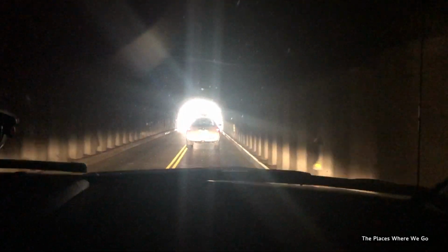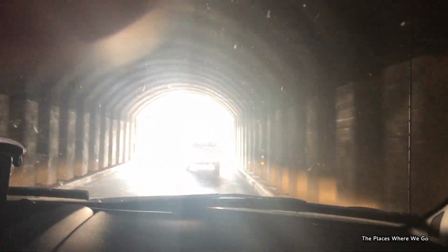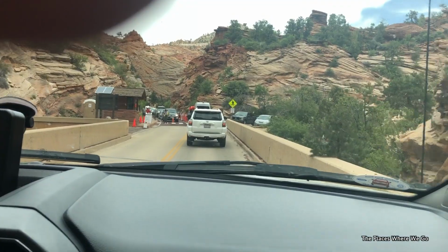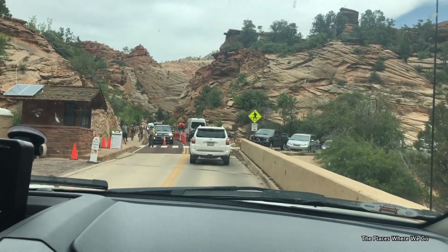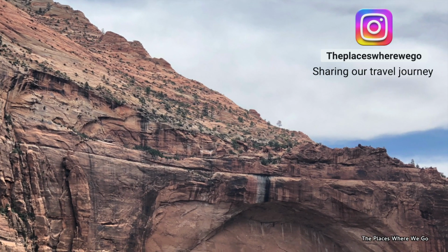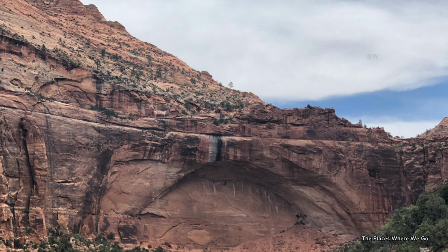So it took us 3 minutes and 13 seconds to get through the 1.1 mile long tunnel. But yeah, if you're into engineering marvels and spectacles, this is one. Just amazing. That's the Mount Carmel Tunnel, very famous, one piece of this scenic drive in Zion.